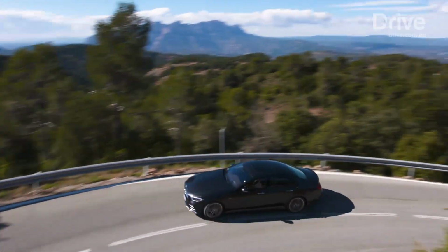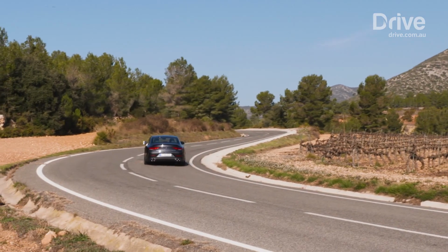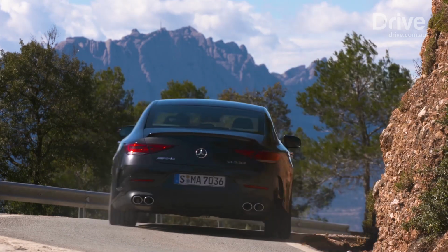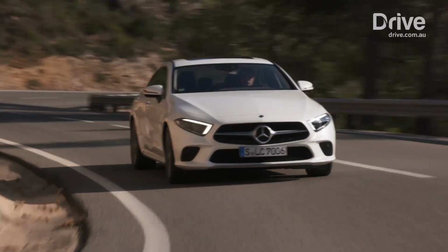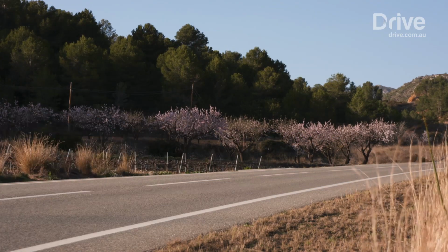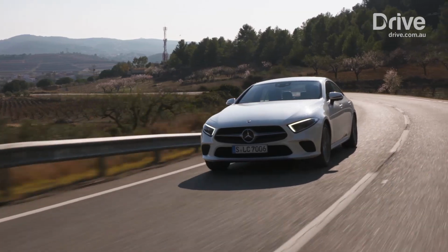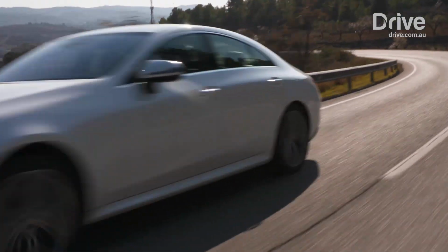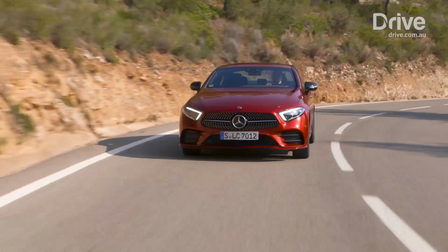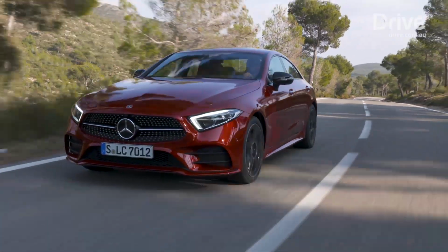The German brand will be offering 3 CLS variants in Australia. The AMG CLS 53 is due to arrive in the fourth quarter of 2018, priced from $179,000 plus on-road costs. Around the same time, the CLS 350, the entry-level model powered by a 2-litre 4-cylinder turbocharged petrol engine, will hit showrooms, priced from $136,900. But before either of those two models arrive, the CLS 450 will go on sale in the third quarter, priced from $155,900.